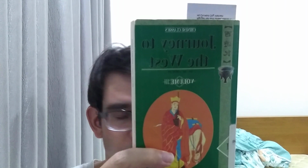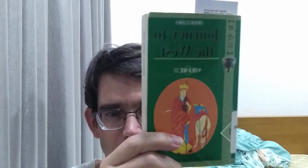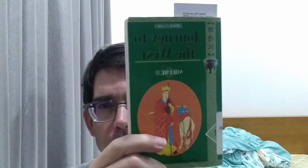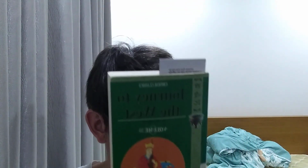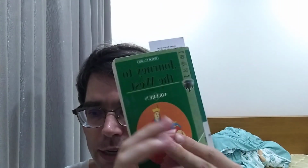So Monkey comes back with Friar Sand, who's another one of the disciples who's traveling with them, and together they defeat the Taoists and they get the abortion water, and then they go on to the land of women.